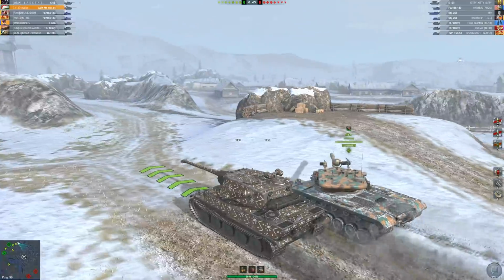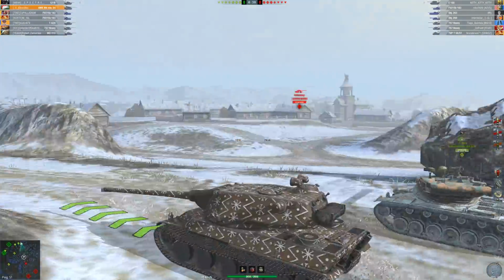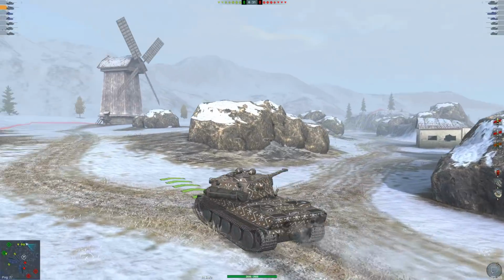Here we go. So what do I want to do in this battle? I don't really know yet. I think, oh wow, no, that was my teammate just shooting at it. Okay, I don't really know why he did that. But either way, we are going speed, let us cross. We should be fine, and there you go.